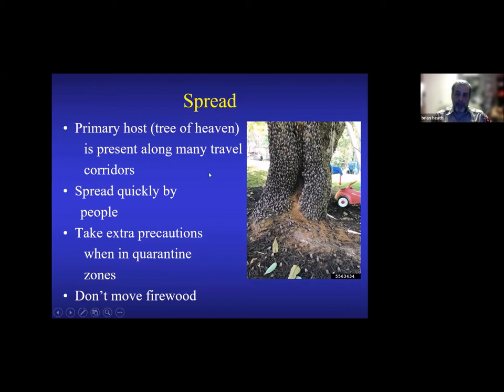And again, the main host again is tree of heaven, but the problem with tree of heaven, like I mentioned earlier, is that it's everywhere, and it likes open grown areas or likes wood edges.